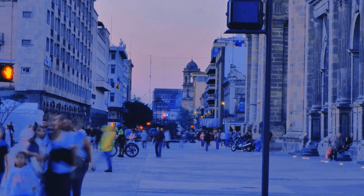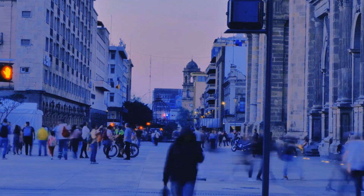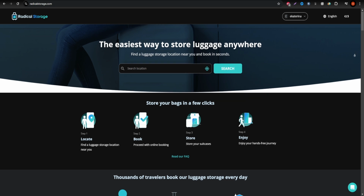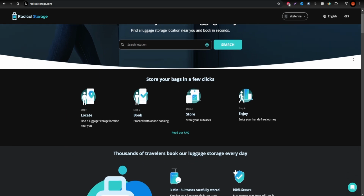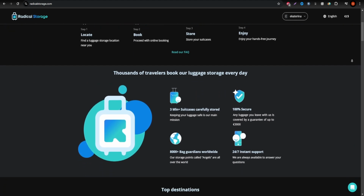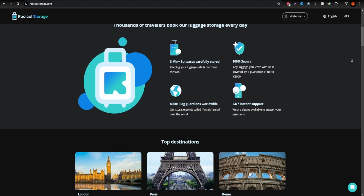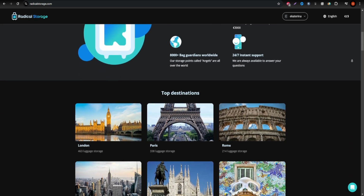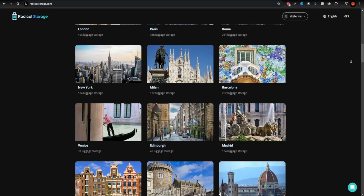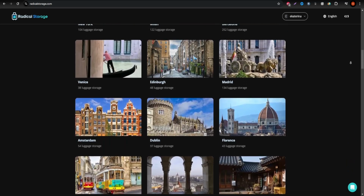Planning to visit the beautiful historical sites of Agrigento, but don't want to carry your luggage all day? RadicalStorage offers a safe, fast, and easy solution for storing your bags while you explore the city's treasures like the Valley of the Temples. In this guide, I'll explain how to use RadicalStorage, a reliable platform that partners with local businesses such as hotels, cafes, and shops to ensure your luggage is stored securely and fully insured.